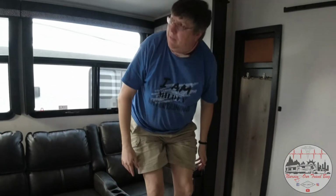Now, another thing we like to check out is the height of the slides. Obviously, this couch takes up most of the slide, but there is a chance you could knock your head on the slide if you're not paying attention. This slide, I'm going to say, is 6'10". It's built just for me. Perfect. Actually, it probably knocked my head on the crown molding here, but who's to complain?